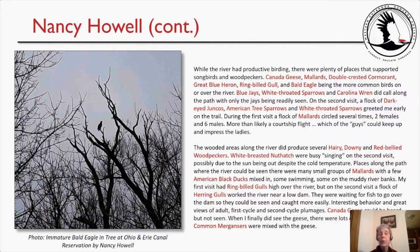So like I said, the river was really productive with Canada geese, mallards. I had a double-crested cormorant fly over, lots of great blue heron, ring-billed gull on one trip, and herring gull on another trip, and of course the eagles, jays, white-throated sparrows, Carolina wrens.